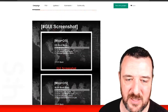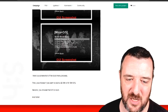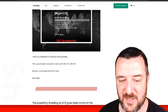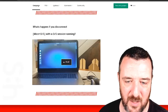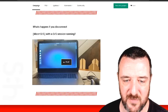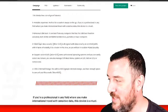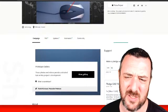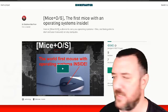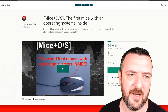So these screenshots are literally just thrown together. Look at this, here's a screenshot of the boot menu. This is why people haven't chucked money at it, because there's no proof that this exists, right? I mean, this guy's all right. They've done a little video here of a little bootloader. What happens if you disconnect with an OS session running? I don't know. I can definitely see this being out there. It's kind of interesting why they put it on Kickstarter. Might get in touch with this person, have a chat with them. Maybe it's better for them to be on Steam and try and raise some money that way, using Fundition or something.